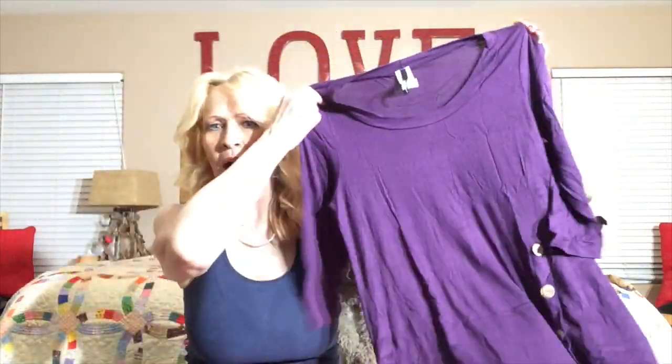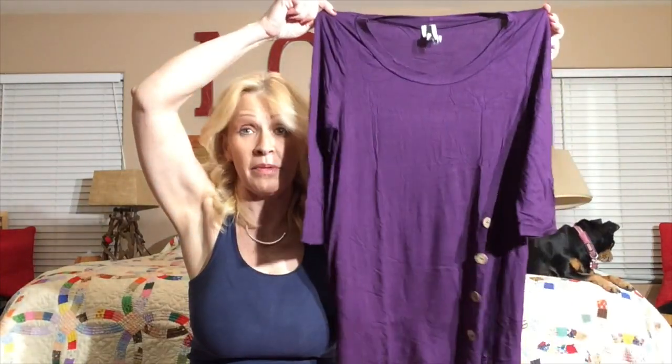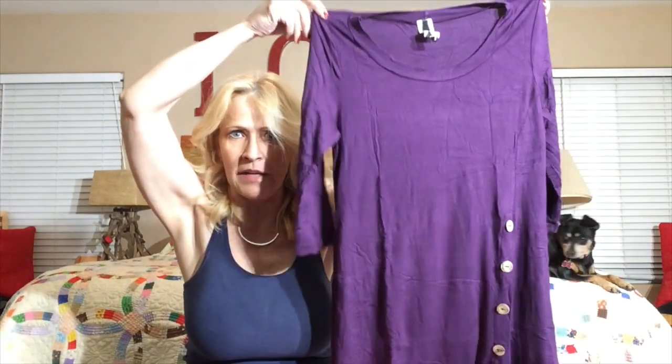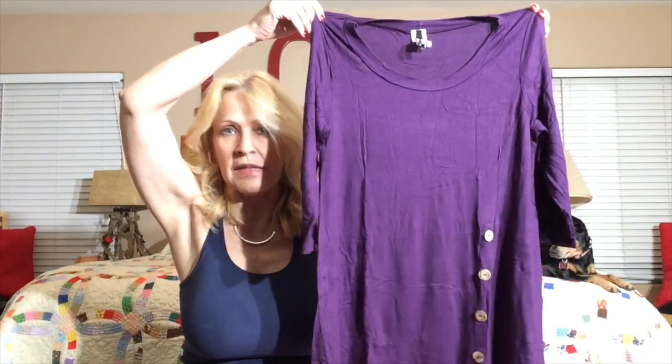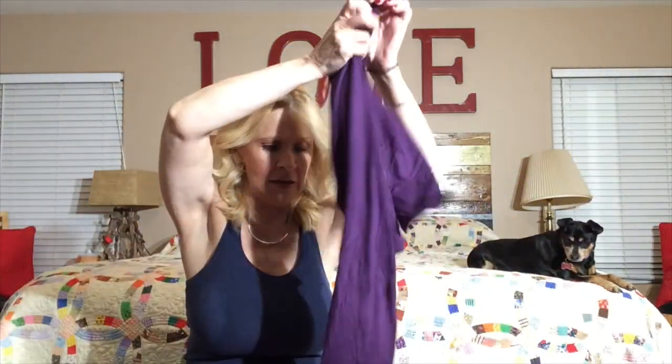Let's look at this first bundle. Purple. This is kind of a dark eggplant purple top. This is by MOA USA. I wonder if it's made in the USA. Wow, look, a long sleeve tunic. That's got to be a tunic. This cannot be a dress. This looks like something I might possibly, but probably not, wear in the fall. So I'm going to try it on for you, but that doesn't look promising.